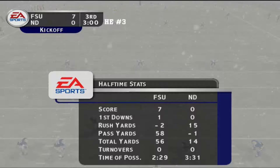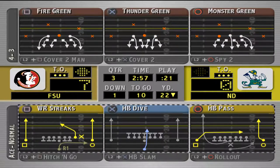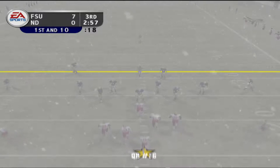Notre Dame got the ball to start the game, so they'll be kicking off to start the second half. Not a real deep kick, should be returned. Number three has it at the five, breaks one. And now a slight break in the action as the offense comes out onto the field for their next possession. They'll take over at the 22.